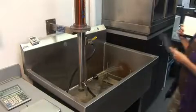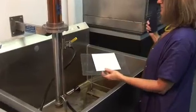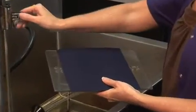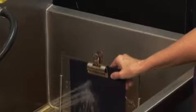For this test, pre-weighed test-grade blotter paper is joined with an exact cut of fabric and placed into the test assembly in the sink. The fabric face is oriented towards the spray nozzle, and the fabric and paper are securely clamped against the test assembly.